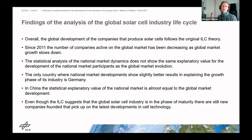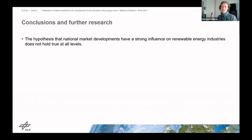And then last but not least, even though the industry life cycle suggests that the global solar industry is in the phase of maturity, there are still new companies founded that pick up on the latest developments in cell technology. It's not like this is all set and we're happy with it; there's still development going on and still companies are founded all over the world, even though more are dropping out at the moment than the other way around. So, conclusions for further research: the hypothesis that national market developments have a strong influence on renewable energy industries does not hold true at all levels.